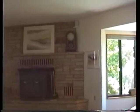And I guess that's basically everything, I think. I think I've shown you everything now. I'll go this way. There's the living room again. Studio beyond. And fireplace. And to the front door. And that's it.